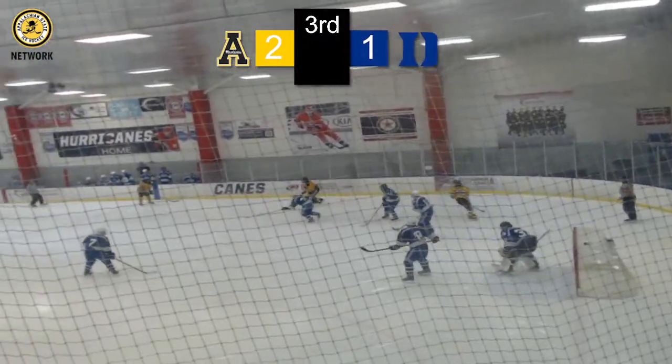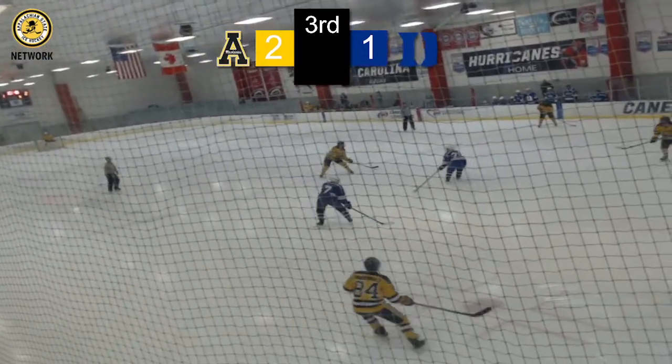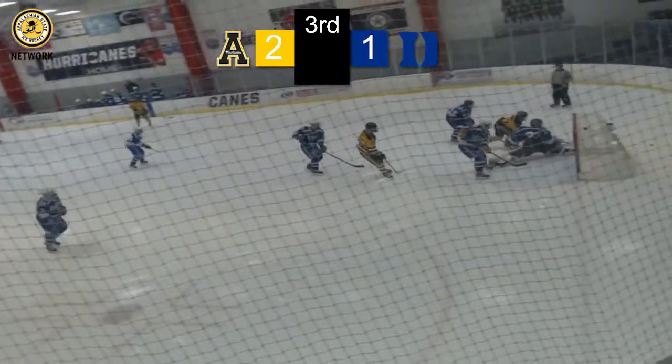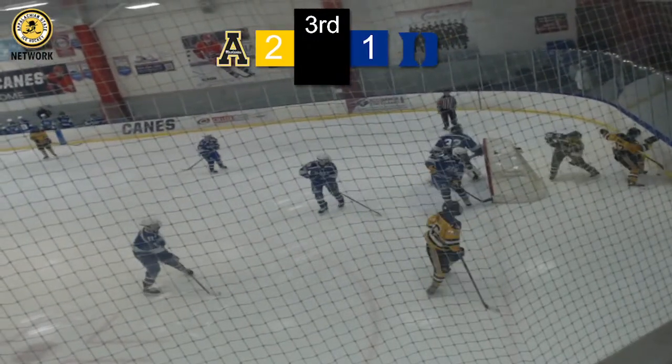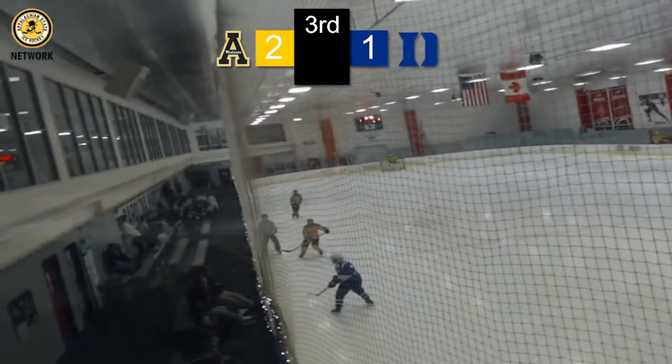He's got it up near the top of the circle now. Still working. Richter, top of the zone. He'll send it towards the net. Rebound chance. Humble couldn't bury it. He'll spin around. That gets knocked off his stick. Henley tries to play through to keep it low.